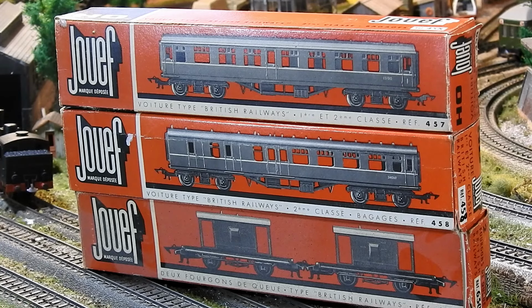So I was looking around online and somebody had suggested that the Jouef coaches commissioned by Playcraft, or the other way around, in the late 50s, early 1960s were quite cheap on eBay France. And sure enough, they are.